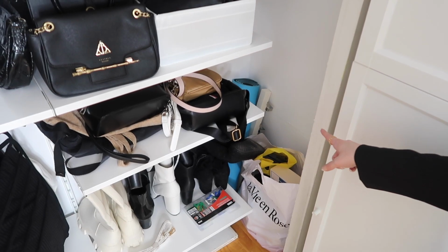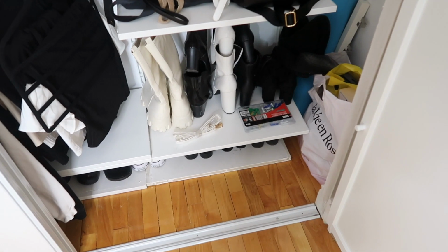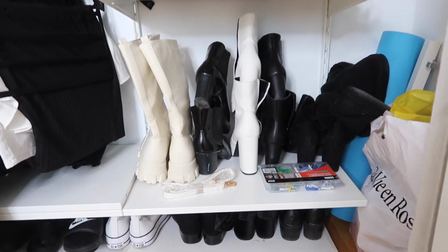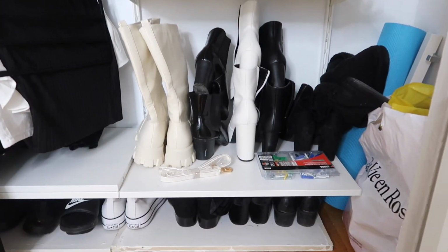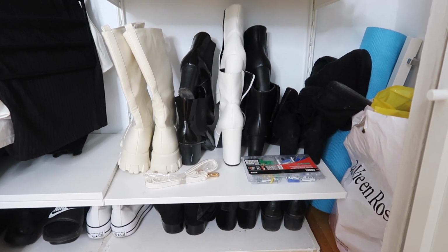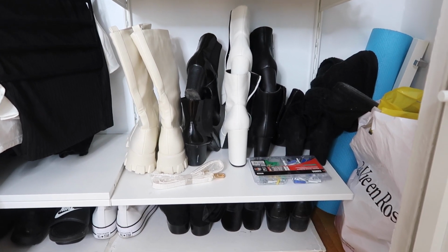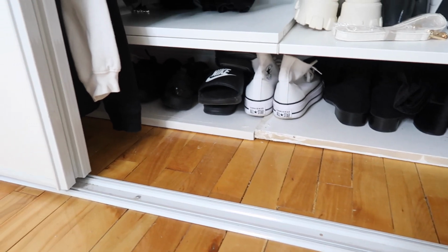I have a bunch of random stuff at the bottom here. This is really bad. That stuff needs to go. Just saying. I had to take the camera off the tripod to show you down here. So I just have a bunch of boots and stuff down here. Again, this side is completely not permanent at all. I'm putting baskets. So I'm definitely gonna find a way to organize my boots better, because I don't know what this is. And then down here I have some boots and my shoes, and it goes all the way down.